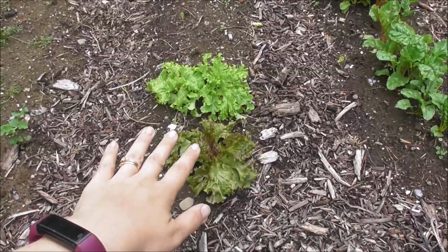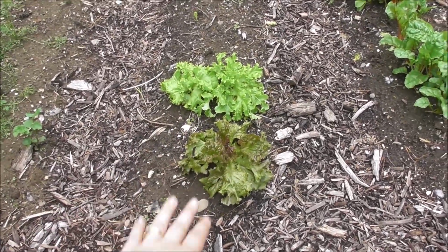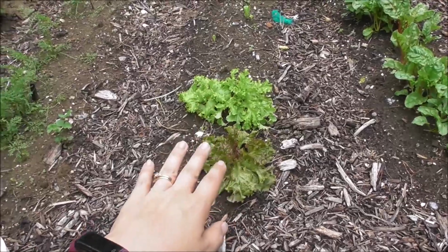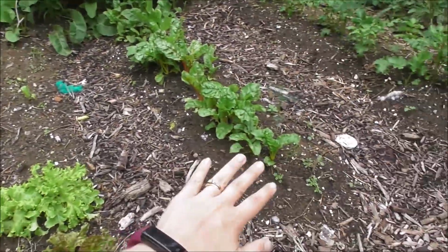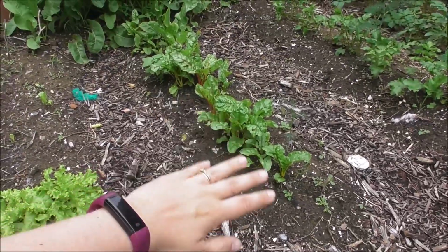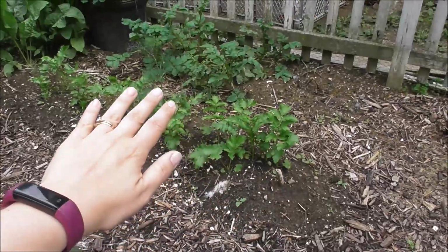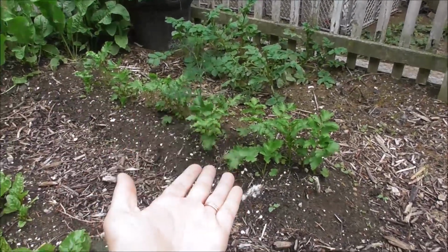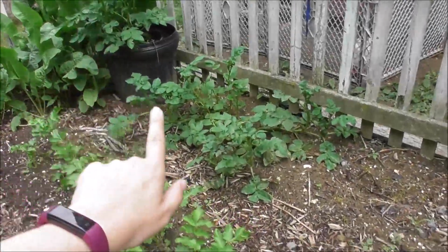This was all we got of the lettuce. Really, really sad looking crop. I haven't harvested yet. It's getting ready to get picked soon though, and then I will be replanting that again. More, got some more Swiss chard here, and then parsnips, as in Parsnips and Parsimony. We have parsnips.